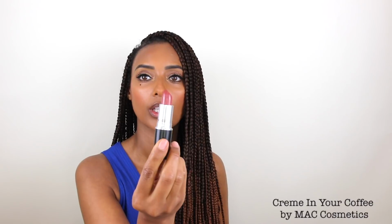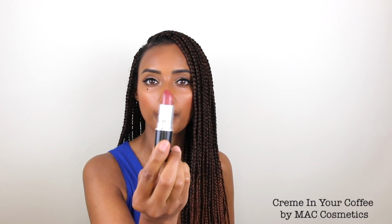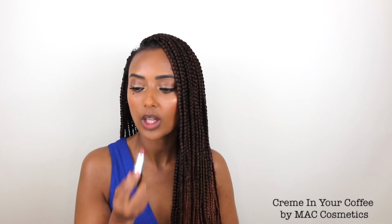Okay, so another favorite is called Creme in Your Coffee. It's kind of like Twig. It's a pinkish brownish, but a little different. I'll show you guys. It's not as pigmented as the Twig, but I kind of feel like it's a little similar.